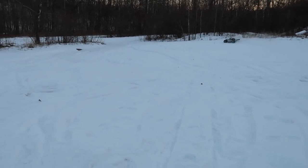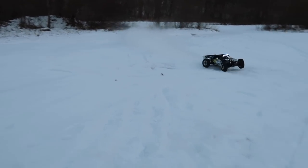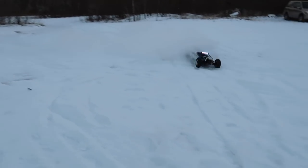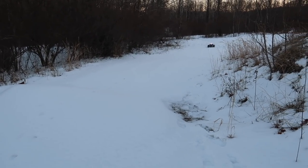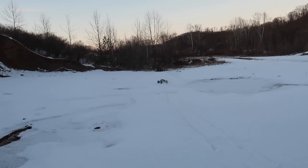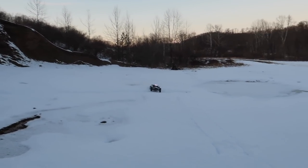This is some special kind of snow here today. You know what? I needed my tires to be cleaned up anyway. I actually want my steering trim just to be a little bit tighter, I think. Let's go jump. I have no idea if this is going to be able to jump off this tiny little hill, but we'll find out. Oh my gosh. That was nice. That was so smooth. This thing is a behemoth.